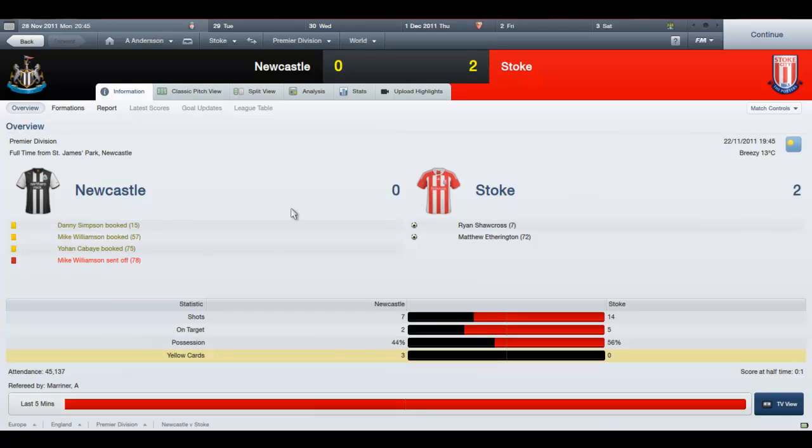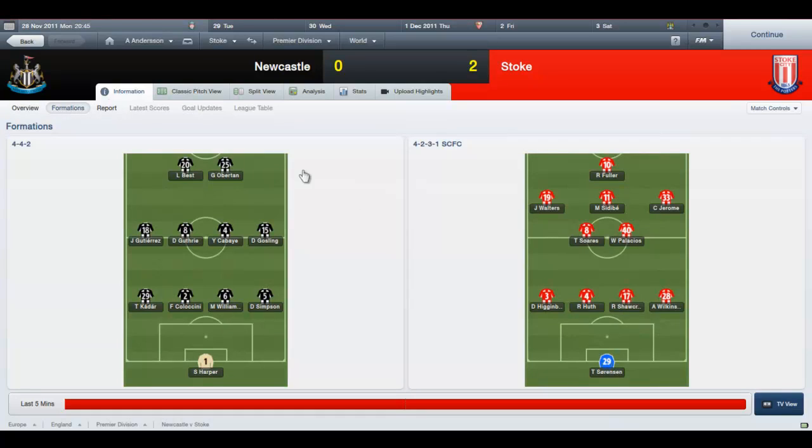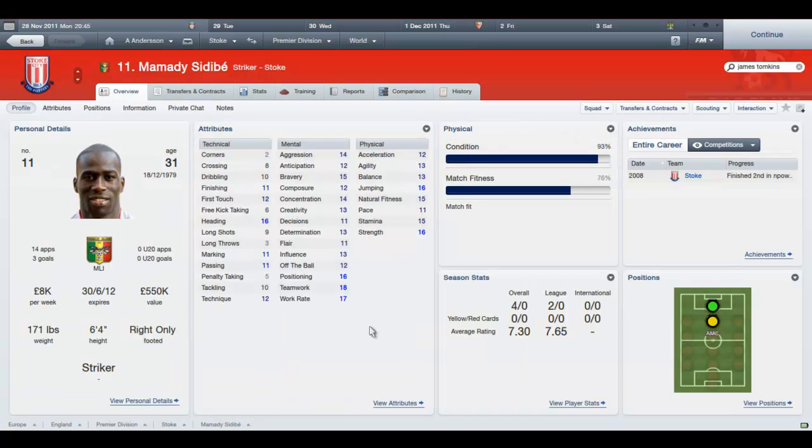So it definitely worked this time, and he actually got sent off as well in the 78th minute, which made life a lot easier for us. Anyway, 14 shots, 5 on target and 56% possession. And we picked a much more attacking team this game. As you can see, a 4-2-3-1 kind of formation. I chose to have Mamadou Sidibe as, I don't know what to call this. He's not a trequartista, he's not near that kind of a player.